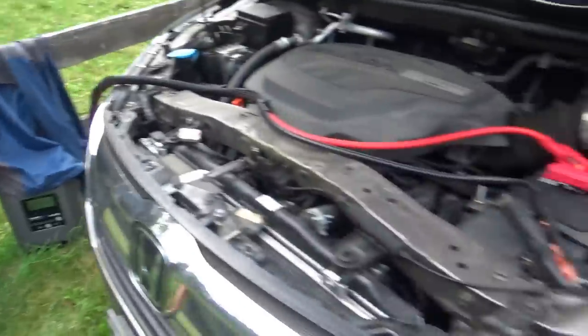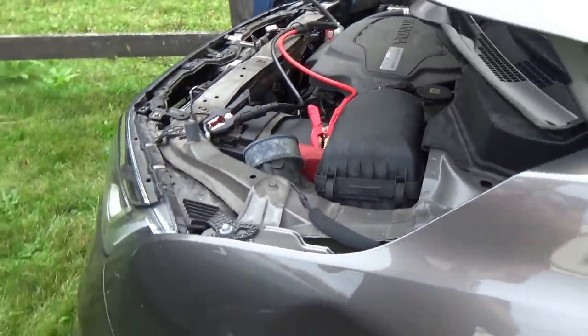Yep, 15 amps. So we'll just leave it here. I'll be back. All right, so got back from the gravel race about 4 hours later.